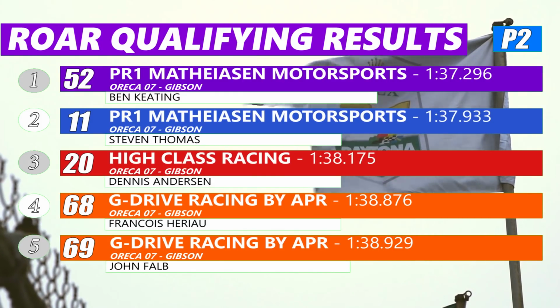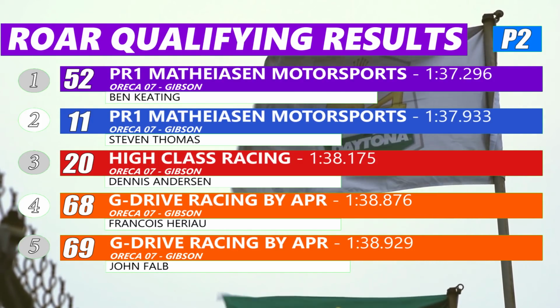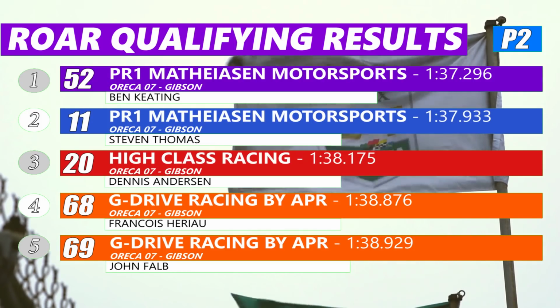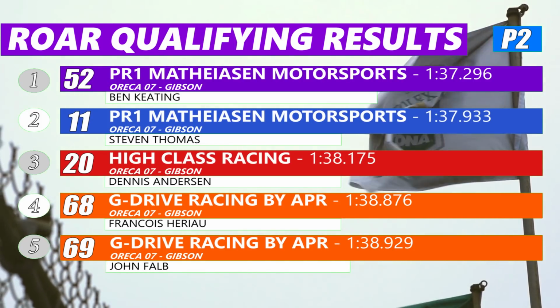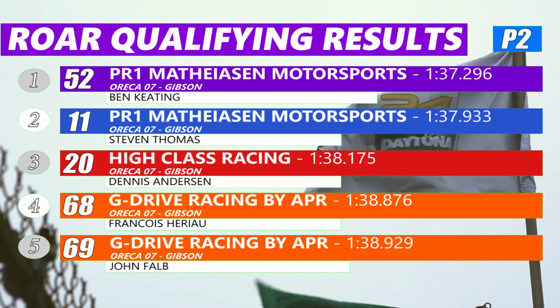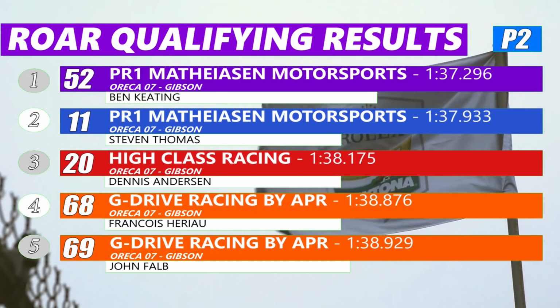Now this class, I should say, is all Oreca this year. Last year we had a Ligier from Rick Ware Racing, and we had a Dallara from Cetilar. Neither of those cars have returned. Cetilar has moved into the GTD category, and we'll talk about them in just a bit.